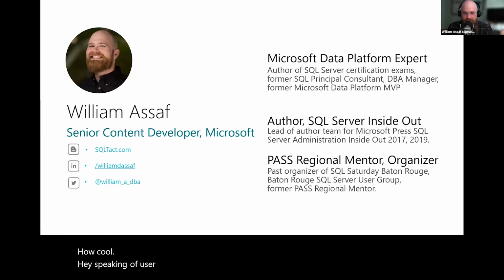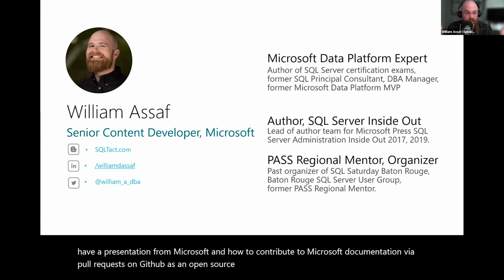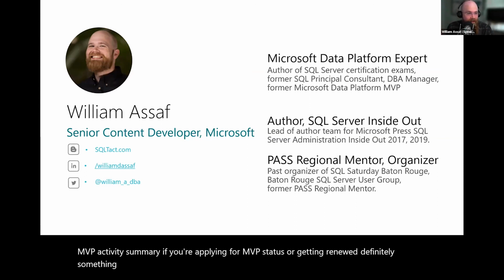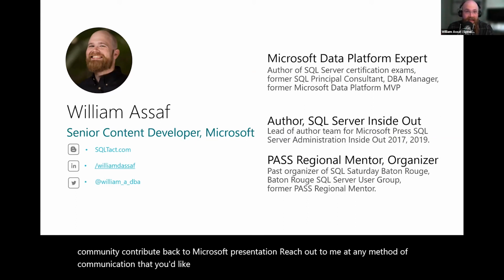Speaking of user groups, Tracy and everyone else who's listening, I have a presentation from Microsoft on how to contribute to Microsoft documentation via pull request on GitHub as an open source project. Super useful. Can definitely go on your MVP activity summary if you're applying for MVP status or getting renewed. Definitely something that is a real hot topic for a lot of people and pretty useful to allow the user community to contribute back to Microsoft. Reach out to me at any method of communication that you'd like to get me scheduled to do that presentation from the Microsoft SQL Docs team at your tech user group or event.